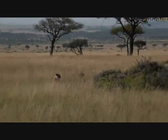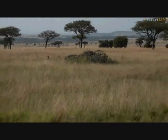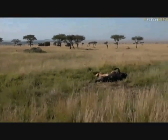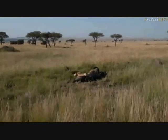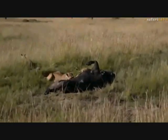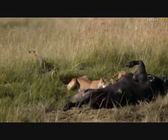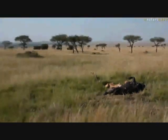Unfortunately, it is happening in quite long grass. But it's been an absolutely spectacular day here in the Mara. And we found those females bringing the cubs off the mountain early. Oh! Are the cubs heading back towards the male again, Dave?